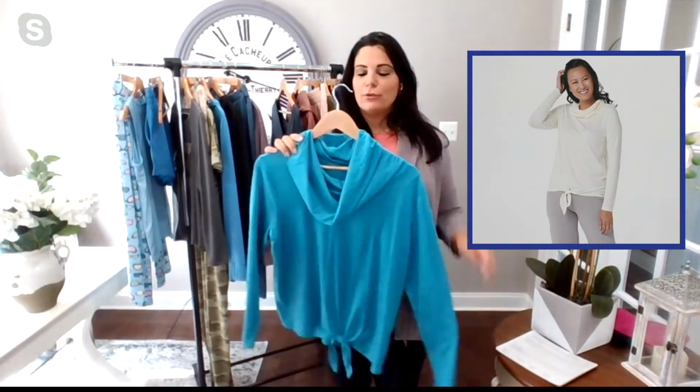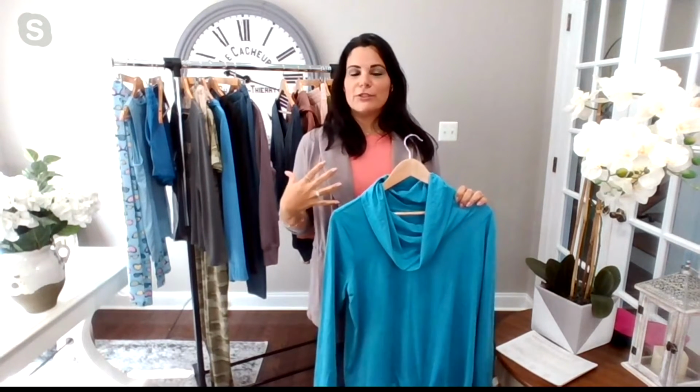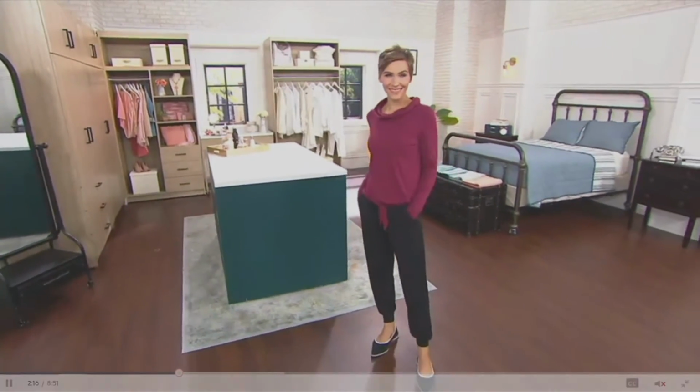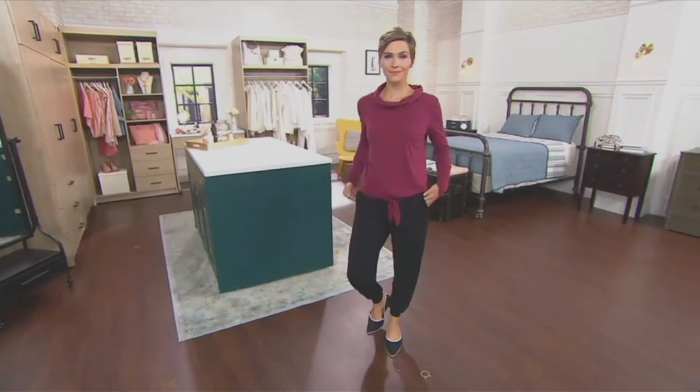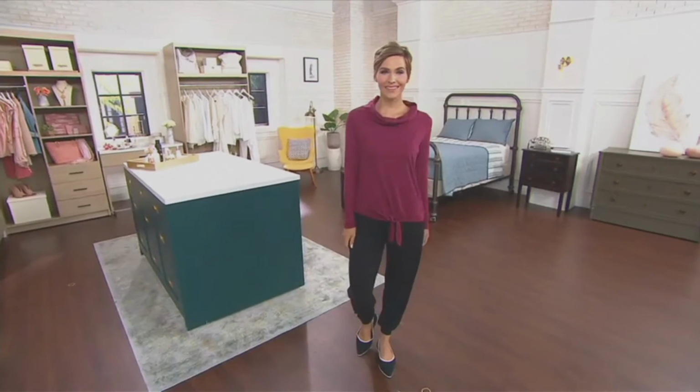So I just wanted to review with you again the difference between a cowl neck and a turtleneck. I always opt for a cowl neck. I just think they're much more flattering because they open up the bust area. If you're more concerned about this area, maybe you're fuller busted, try a cowl neck because what you can see is because of this fabric, it just drapes so beautifully. See how it's not coming up too high on her? You can still see a little bit of the collarbone area.